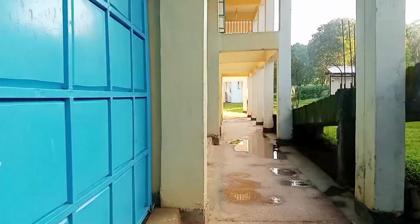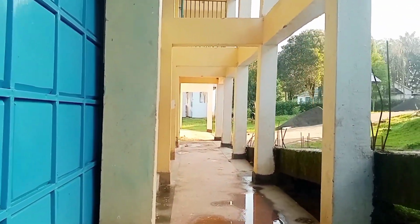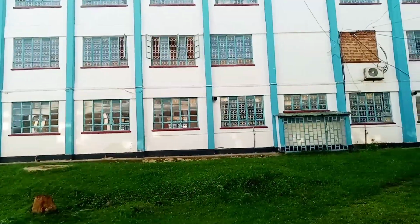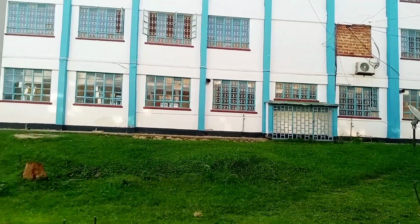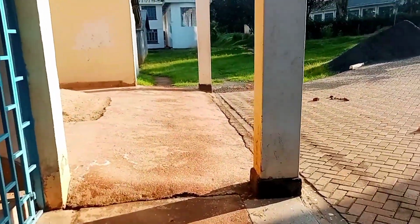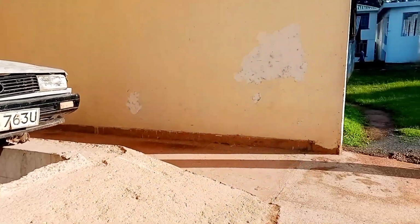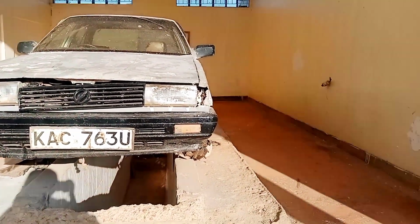This is the engineering department. All this is the engineering department. That is automotive engineering, electrical engineering, civil engineering. All the engineering stuff is done here. That there is our department, the science department. That is automotive engineering. This is where they do their practicals or something.